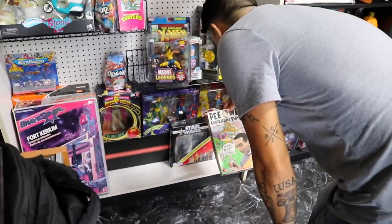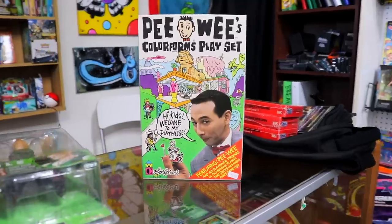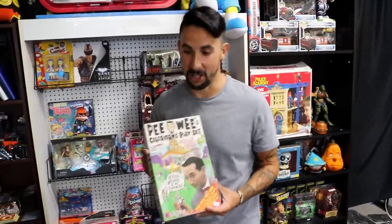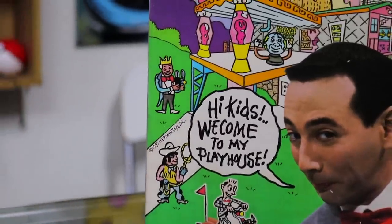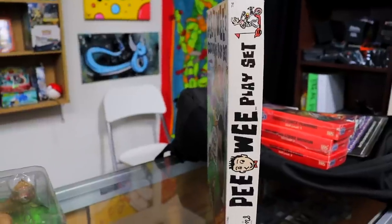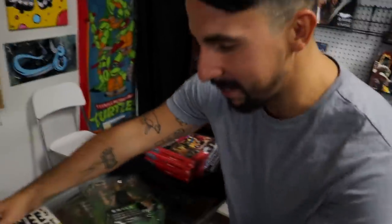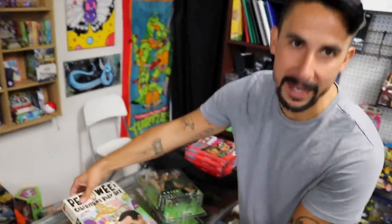Pee-wee's Color Forms playset. And it's like clockwork. I see something obvious, apparent, that I'm going to want. This is a lock-in for sure. And it's a 1987 Color Forms, Pee-wee's Playhouse style set in the box, looking good. Basically, check this out. I mean, it's basically stickers, let's just be honest.